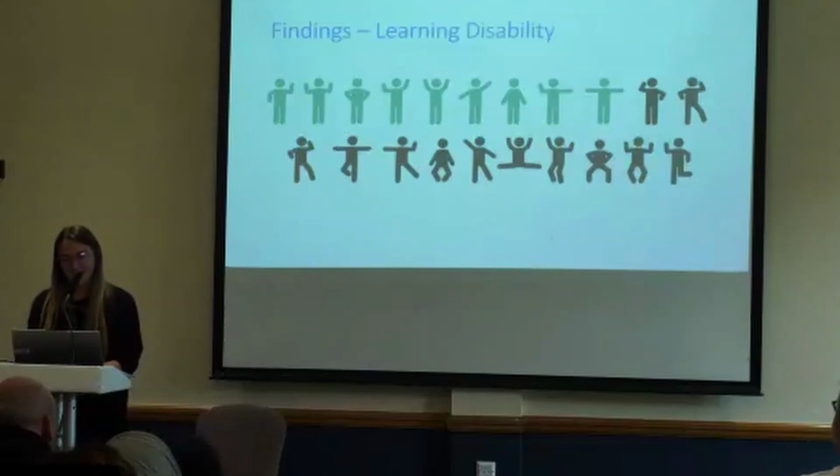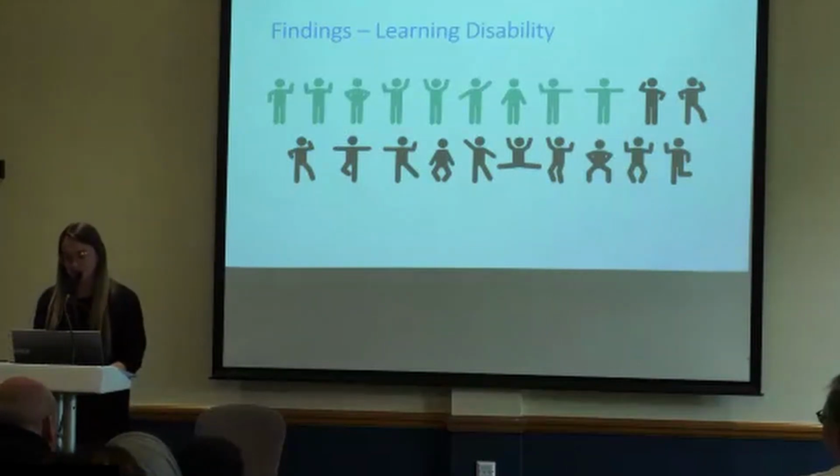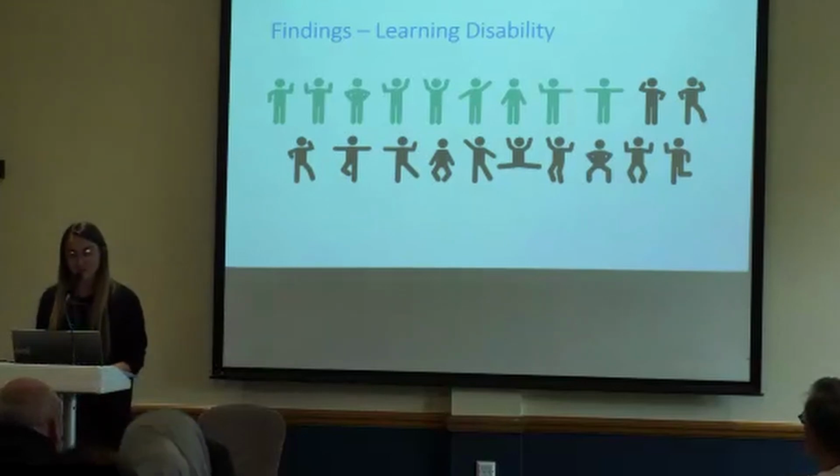Okay, so moving on to the results, and speaking about learning disability first. On the screen, there's an image of 21 stick figures to represent our participants, and 9 of them are coloured green. This represents that 9 out of the 21 participants met criteria for a diagnosis of a learning disability, which is about 43%. None of these children previously had access to an assessment or had a diagnosis, and 2 of them were in mainstream schools with no EHCP and no additional support or differentiated work.